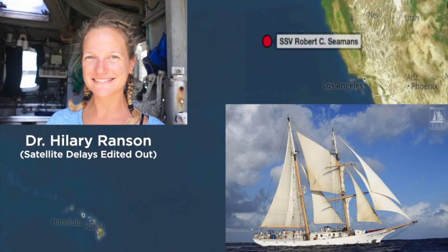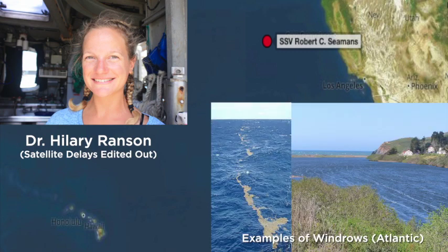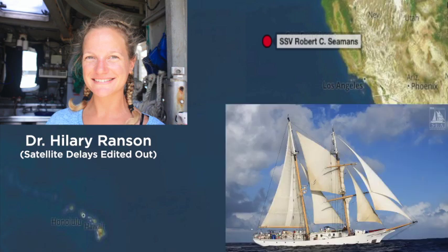We have not seen a huge number of windrows on the ocean, and as I said, the swells have been pretty small. And not a lot of wind, so not a lot of wind waves or windrows appearing.